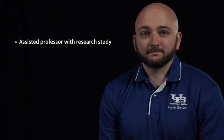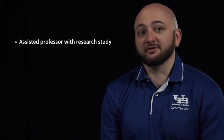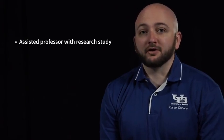So what makes a strong bullet point? A strong bullet point is going to start with a strong action verb that tells something about what it is you did in that experience. Let's do an example together. Let's say that you worked in a research lab and you created a bullet that said, assisted professor with research study. There's nothing inherently wrong with that bullet point. You're indicating that you assisted a professor in a research study, but you're just not sharing too much information about what you did. Consider giving more concrete details.